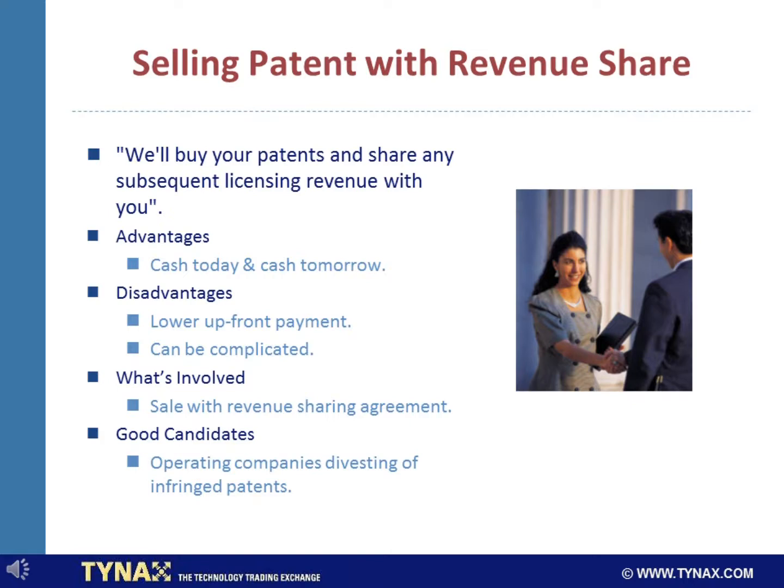The other issue is that often the buyers are acquiring the patents to put them into large pools with hundreds or potentially thousands of other patents, and calculating the royalties that are generated by any individual patent is very difficult and often impossible. Good candidates for these types of transactions are operating companies that are divesting of large portfolios of infringed patents. If the portfolio is small or there are very few patents involved, it's very difficult to negotiate a patent sale with a revenue share.